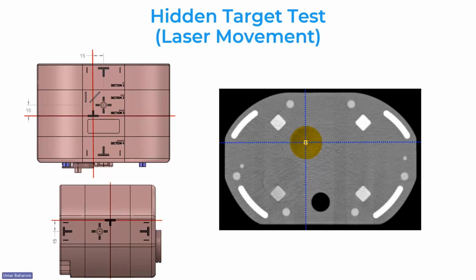For a hidden target test, there is an embedded fiducial within a larger sphere, so you can perform the hidden target test. Target is offset from isocenter by 15 millimeter in X, Y, and Z. And on the CT console, you can select the offset target as your new isocenter, and you can then drive your external laser to the new position. And then verify that all of the lasers are aligned to the alignment marks.